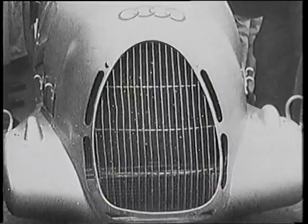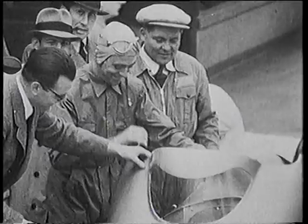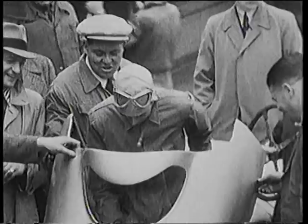At the end of April, there's a test day at the Avus for the new banking on the North Turn. Bernd Rosemeyer settles into his car, and Ernst von Delius hands him his steering wheel.